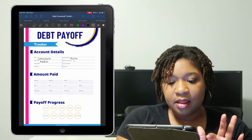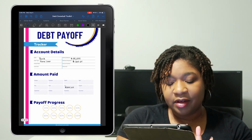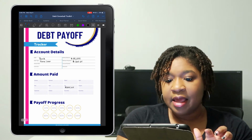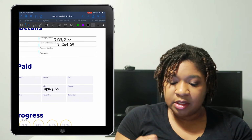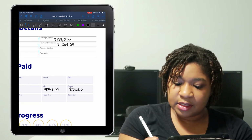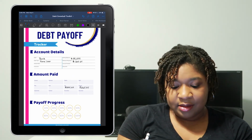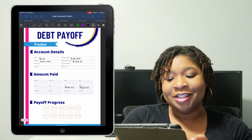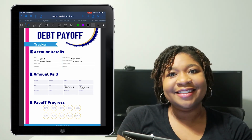And then the next one is the collections, which we haven't done anything with just yet. And then the last one is the home loan. We just paid our mortgage, $1,265.64. And we have not even reached 10% yet. So that's it. That's what our debt snowball looked like for the month of August.